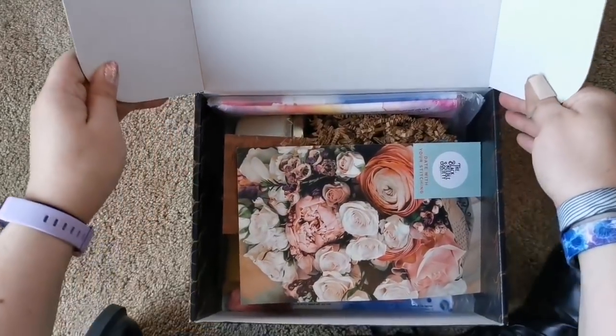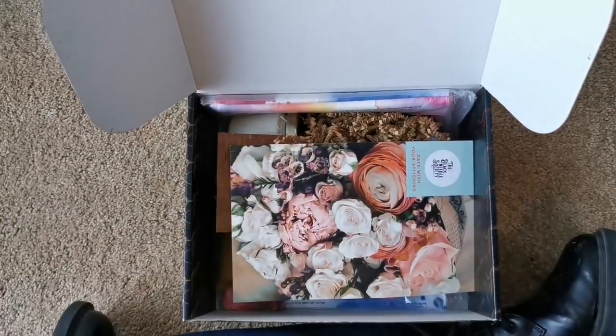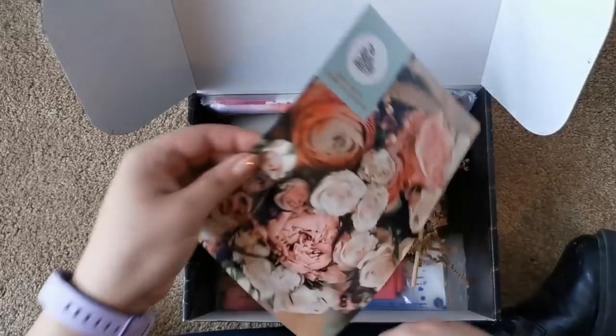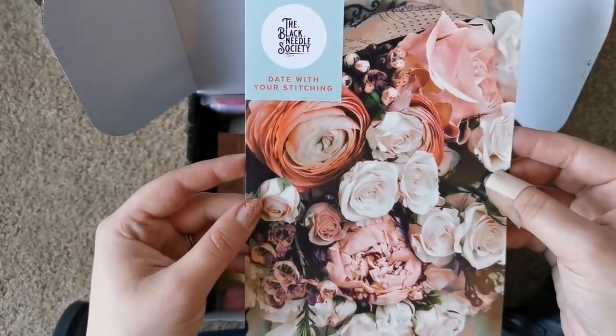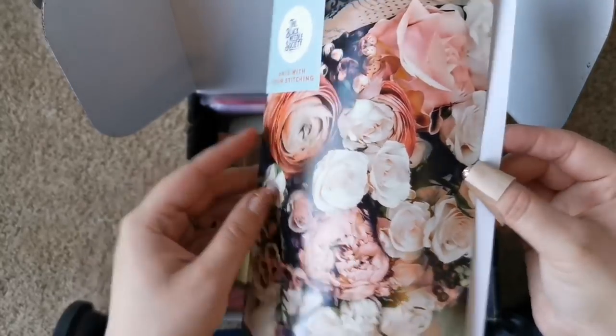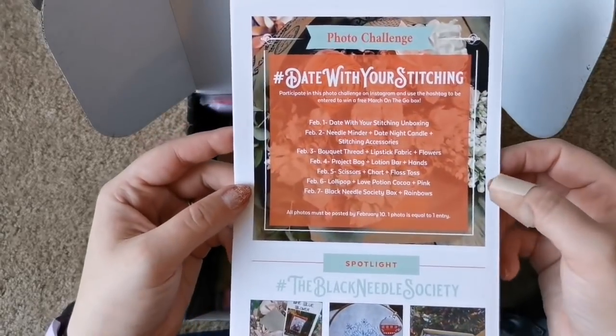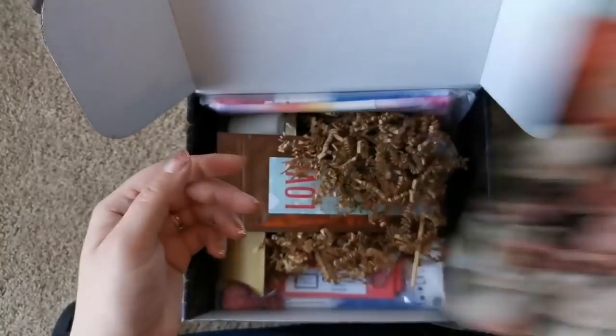Okay. So, just imagine that you're me and that you're opening this on your floor. So, this is the Date With Your Stitching. Look at that beautiful photo. That is gorgeous. And I'm guessing that this is a spoiler for what's inside. So, I won't look inside and I won't read the back yet.